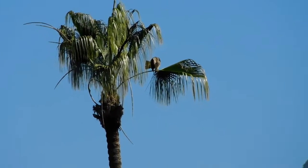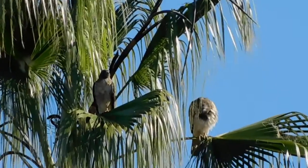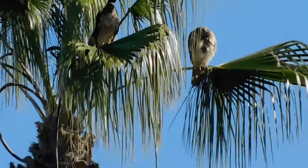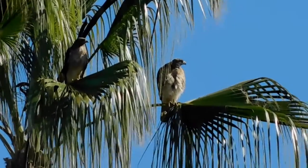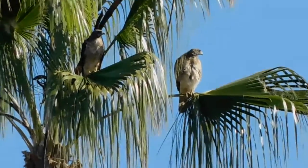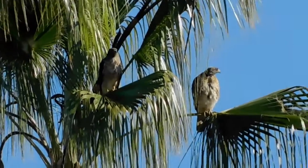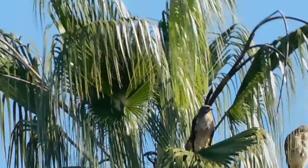Moving closer and see if we can get it. Okay, we're a little closer. Now we can see both of the red-tailed hawks on the palm tree. We have the one that was sitting on the palm frond that extends out from the palm tree. And then we have the other one, which is closer to the center of the palm tree. Right there.